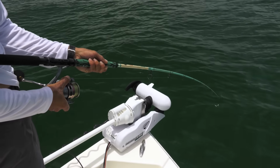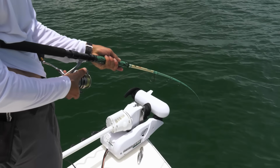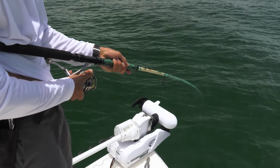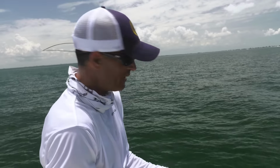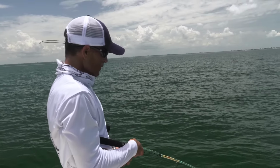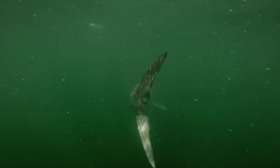I mean, if you don't have the proper gear, from rod, reel, line, leader, hook, there's no sense in putting your time in to do this because it should be fruitless. It's hard enough to get them when you've got everything right. We've had this fish on for a little while. Hopefully we can get her right up to the boat, but a lesser hook or leader would have been done by now.